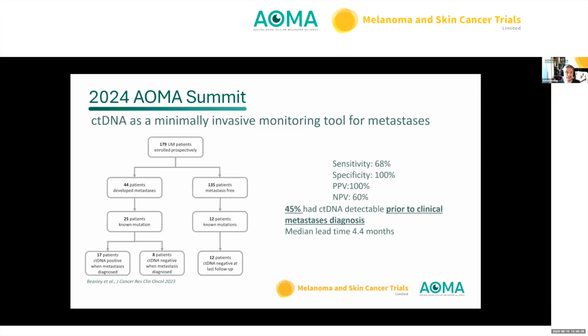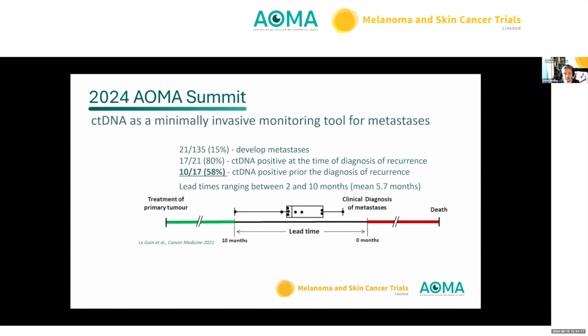This led us to a collaborative study with the team from Erasmus MC, the ROMS team. We found that ctDNA is detectable in most patients at the time of metastases or beforehand with a very good specificity and positive predictive value. But really importantly, 45% of these patients had ctDNA detectable prior to the clinical, so through radiology, metastases diagnosis with a median lead time of 4.4 months. So that's a really good opportunity to start treatment earlier in the future. This was a confirmation of a previous study by Le Guin, where they showed that 58% of patients had a ctDNA positive test prior to the diagnosis of recurrence with a mean lead time of 5.7 months.